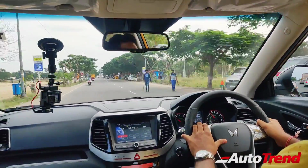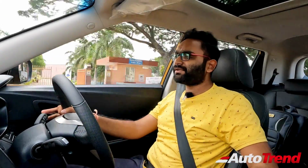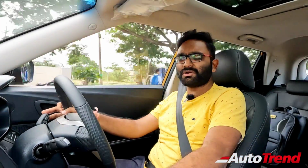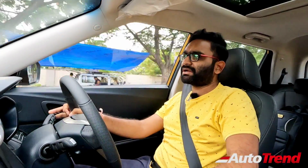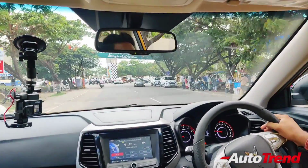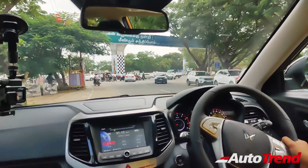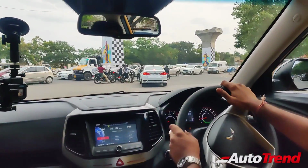Really nice. And even if you cross say 3000 RPM, the refinement is pretty good. I barely hear anything from the engine except for that mild rumble. Obviously it's a 3-cylinder, but it is one damn good refined 3-cylinder, so that's how good it is. Alright, let's now get into the proper city traffic.